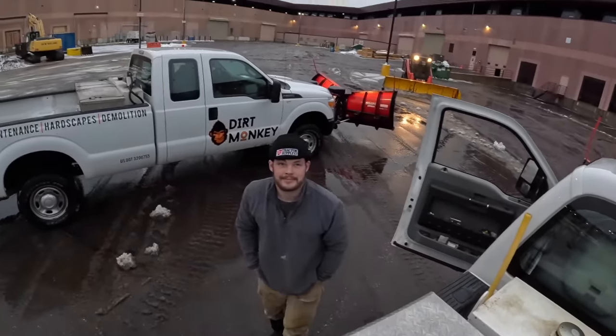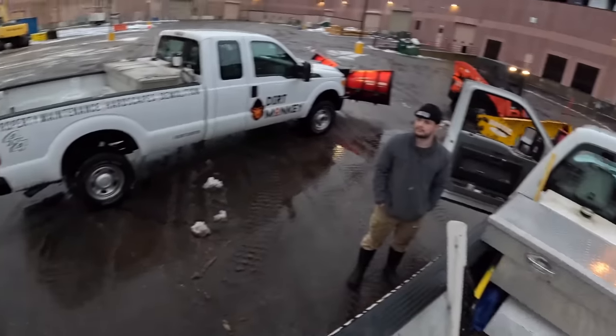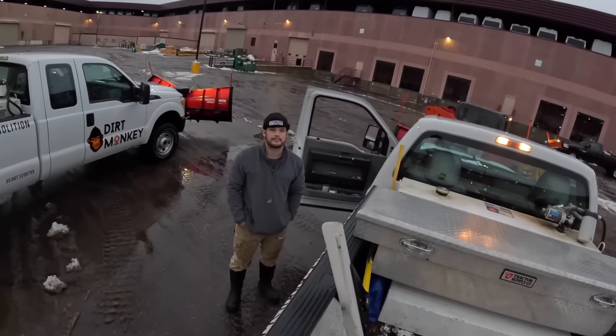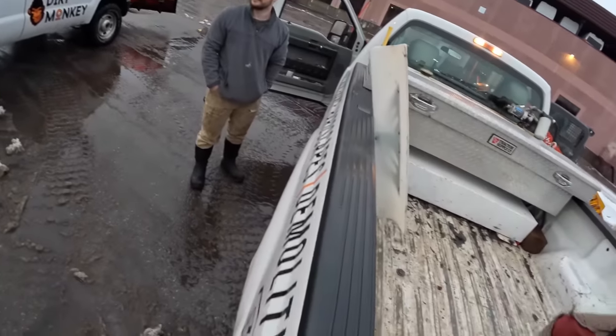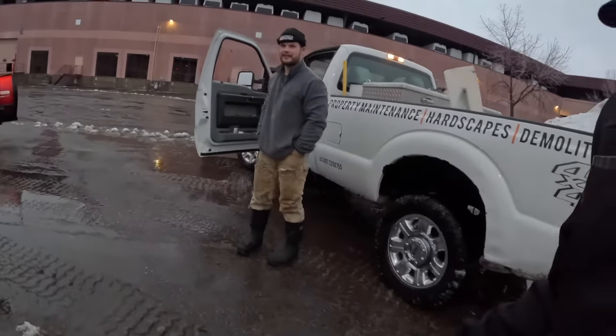All right, we got to go do the outside loop now. Zach almost backed up into the other loader. I know. He does that a lot. You see the hole in the front of my plow? Yeah.